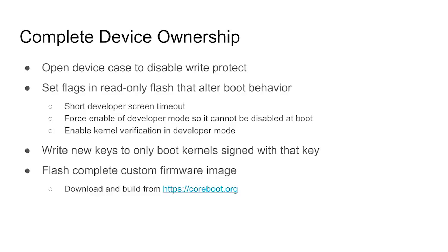And then the next step beyond this is you can actually take complete ownership of your device. On our devices, you can disable the write protect. Most of them, that requires opening the device up. And then once you've done that, you can do various things with it. You could set flags that shorten this developer screen timeout. You can force developer mode to stay enabled so that pressing space won't disable it, because that can be a problem if you want to be in developer mode and someone presses space at boot. And you can also set a flag that turns on verification of the kernel. So you can be in developer mode and still have a secure kernel and root file system.